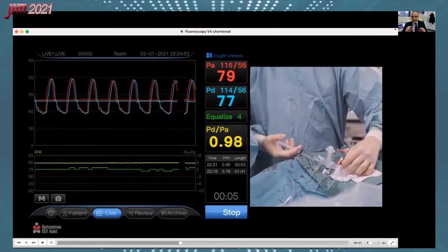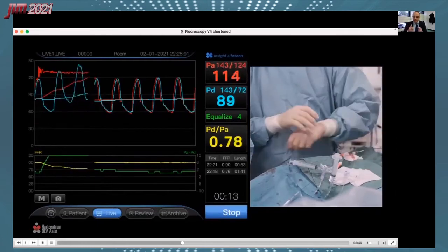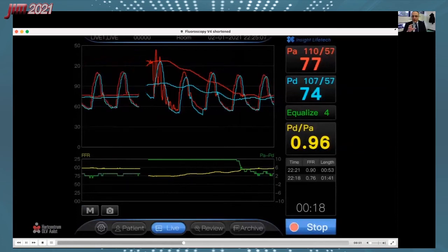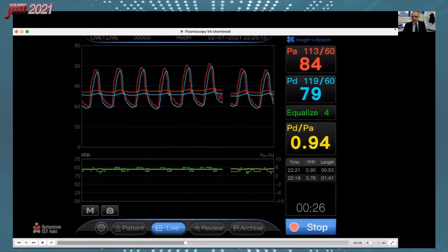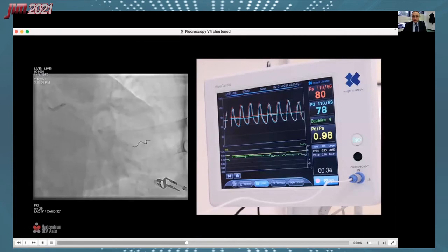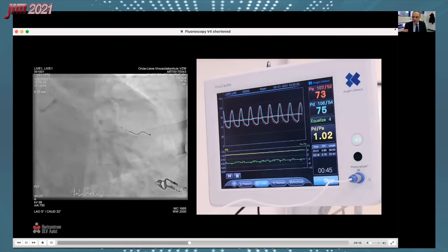I wait a few seconds to have the resting Pd/Pa recorded, 0.9897. Open the stopcock, inject saline, pushing forward the papaverine that is already in the dead space of the guiding catheter. And now we observe the hyperemic response. Please notice also the time of each measurement, less than 1 minute, actually, the first one. The second one, we pull back, we check the equalization, we check if the two pressures are going back to one, and then we stop recording.